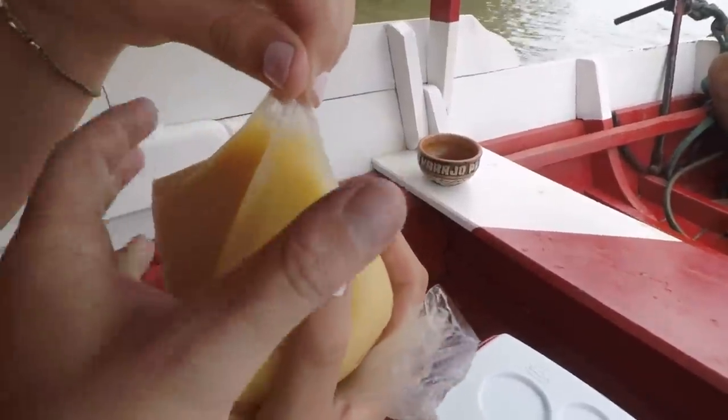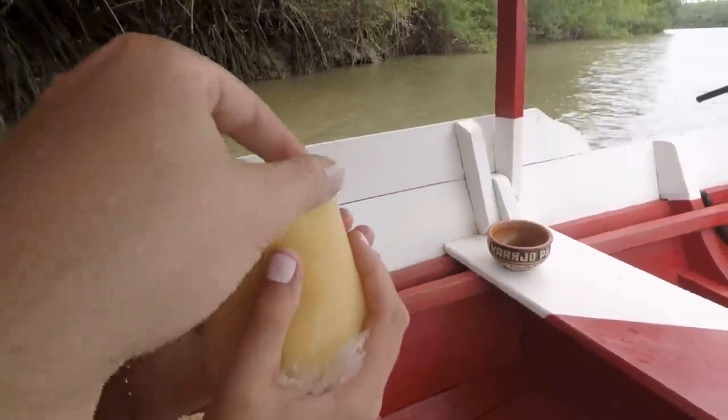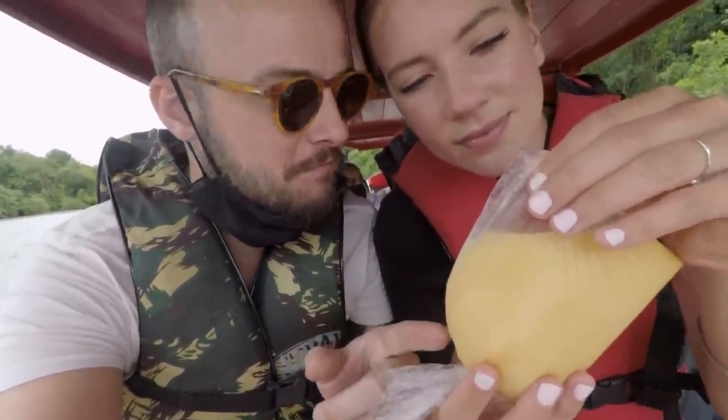This is nice. Yeah, so just hold it and bite the top. Yeah, I'm gonna make a mess. This bag right here is Puro Sea juice with coconut milk.